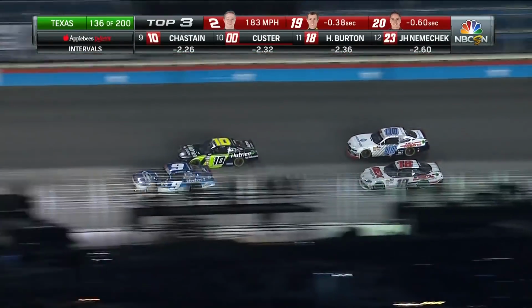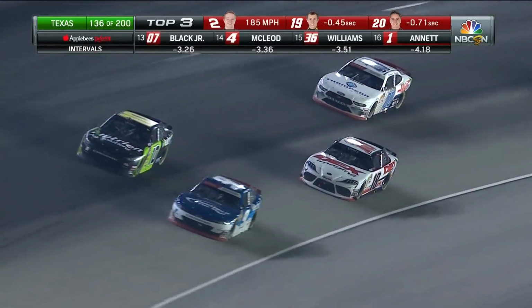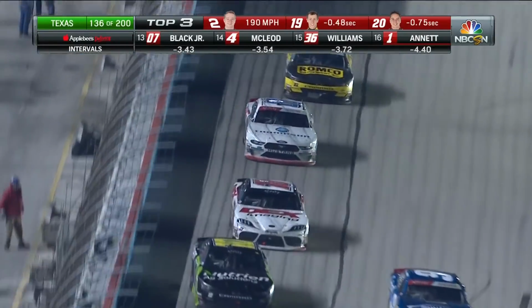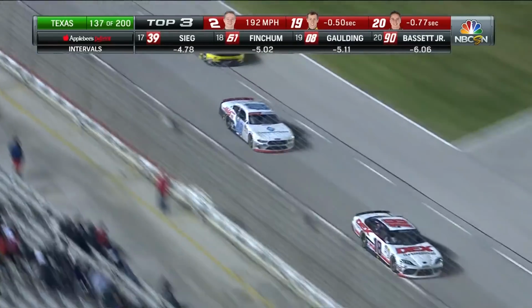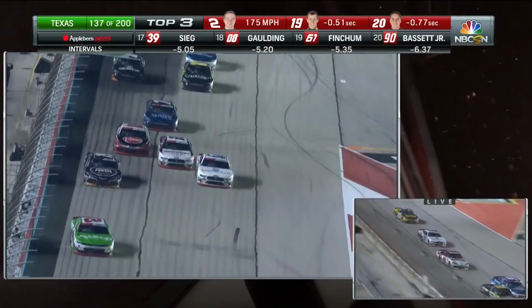Tires look good. As he drops back, they just changed 4 tires on that 00. Apparently now the tires look good. Maybe just stuff on the tires, but he was definitely off the pace. You'll see right here is how loose he was.